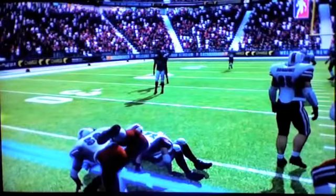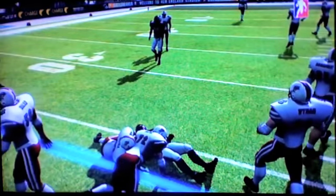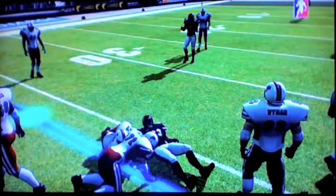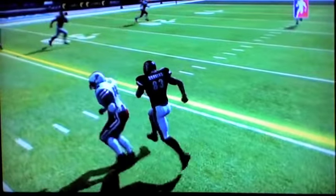But I've noticed an inordinate amount of drop passes. Like, if you don't get the ball in there perfectly without another defender landing a hit on a guy in the least degree, you're not going to catch the ball. I don't know if anybody else has noticed that. Maybe it could just be my sucky skills in the game saying, hey, you need to get your skills up and stop throwing these errant Madden passes, because plays like this that I just showed you aren't going to happen a lot. You know what I mean? But they can happen. So I've noticed a lot of that.